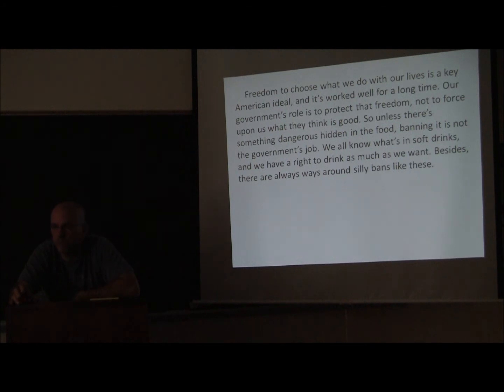Freedom to choose what we do with our lives is a key American ideal and has worked well for a long time. Our government's role is to protect that freedom, not to force upon us what they think is good. Notice in those first sentences, there's nothing yet about the topic. You can kind of guess that this has something to do with maybe a law or government doing something, but there's nothing about soda or New York City or banning food. We get to that later. So what we've done at the beginning is added context. Right? It hooks the reader, it makes them interested. You start talking freedom, most people are like, yeah, freedom's cool, I can talk about freedom. And then you move to what the actual topic is.